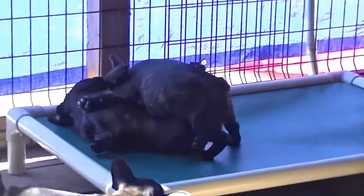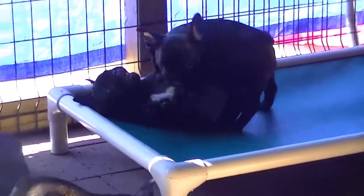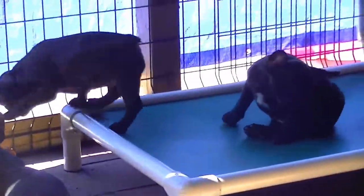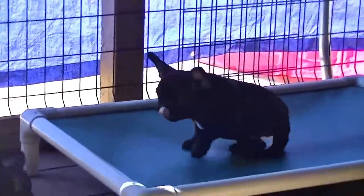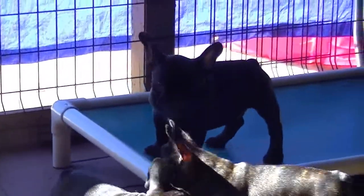These two are having a wrestling match up here. That's Sassy and Justin wrestling with each other. And Justin, because he's a boy, he naturally turtles. He rolls on his back and turtles and says, come and get me, because he's big. And he's like a little boat. So, yeah, I'm going to probably shut this off. That's Justin there. And, hey, buddy.